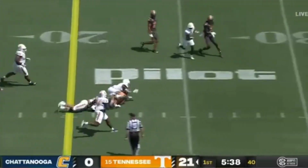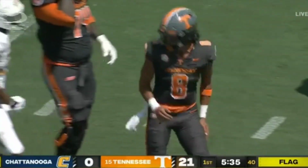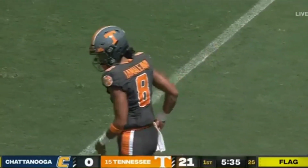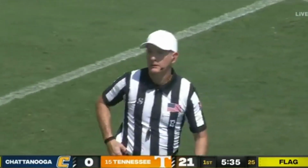Iamaliava will take off with the flag down past the 20. It would be a first down. A couple plays in a row. Coach Heupel's not going to like those. The previous one, kind of a unique formation, two guys in the backfield next to him.